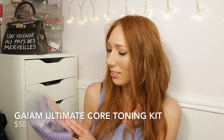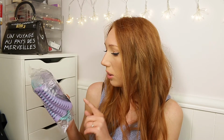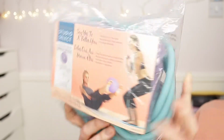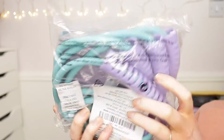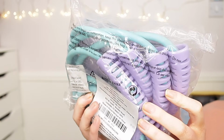And this was another item that I actually chose, and this is the Gaiam Studio Select, I think is how you pronounce it. So in this you get the Ultimate Core Toning Kit, you get a mini ab ball, and then also a core reformer. And I'm really into working out at home at the moment and just thought this was a really great thing to get. And there were a few things on this one that you could choose for customization, and I thought that some of them were really good.